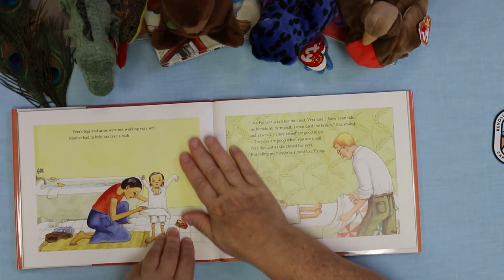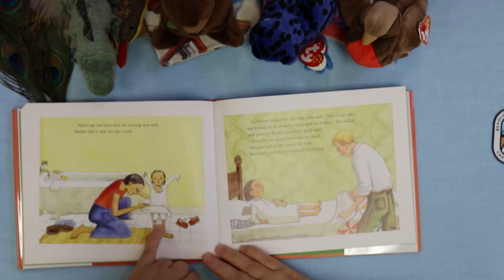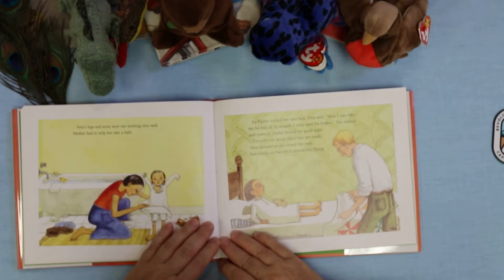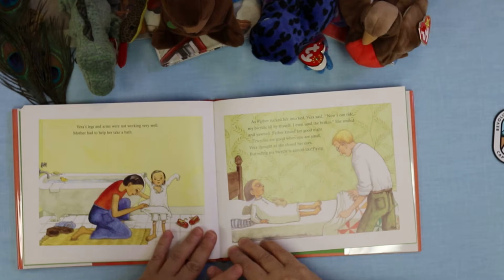Vera's legs and arms were not working very well. Mother had to help her take a bath. Oh, look, they put Band-Aids on her knees. Father tucked her into bed, and Vera said, "Now I can ride my bicycle all by myself. I even use the brakes." She smiled and yawned. Father kissed her goodnight.